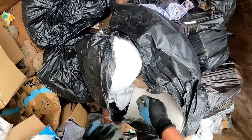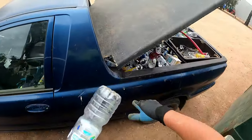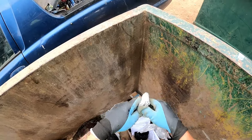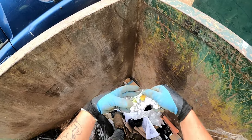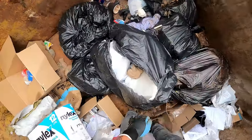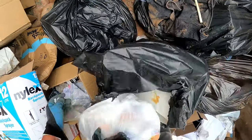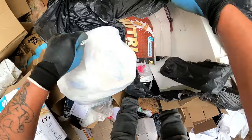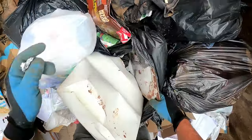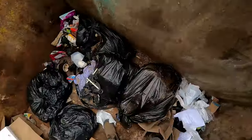Real glad I got it last week. Would have went to landfill. There's something in this. Felt it when it squished my hand against it. Yeah, bit of bread. Bread or something anyway. Not in there now. Nothing in that. Nothing there. Okay, sorted. Get rid of that out of my hands.